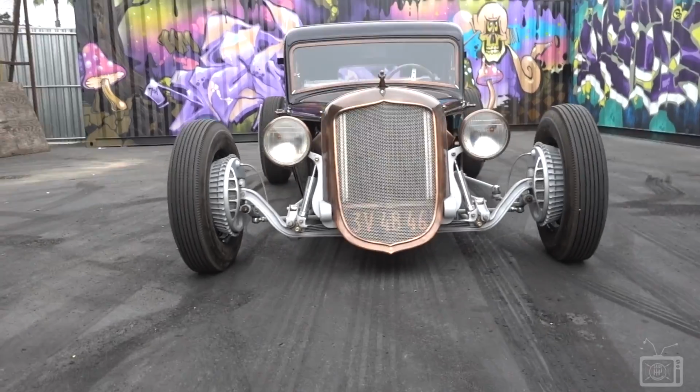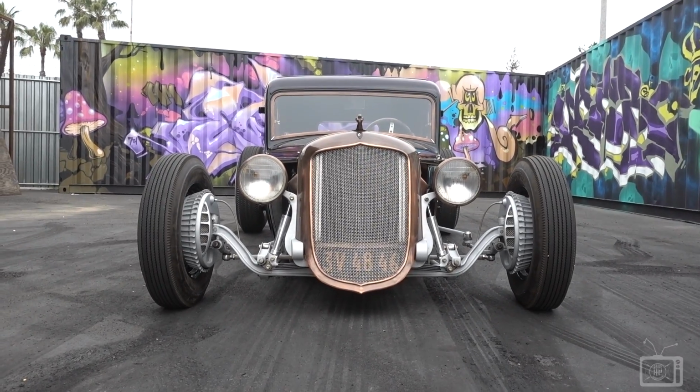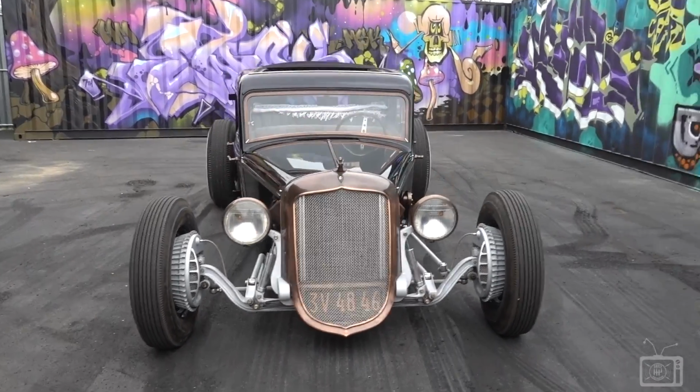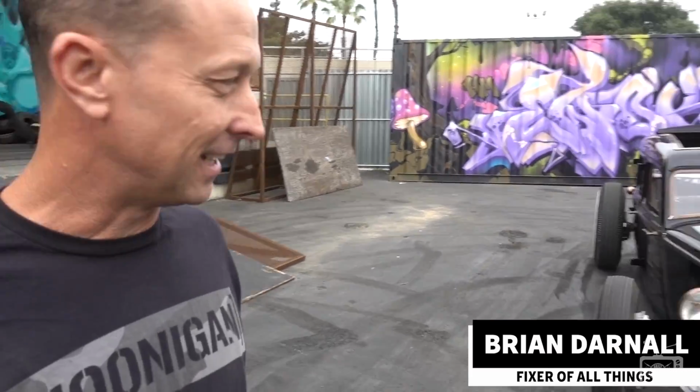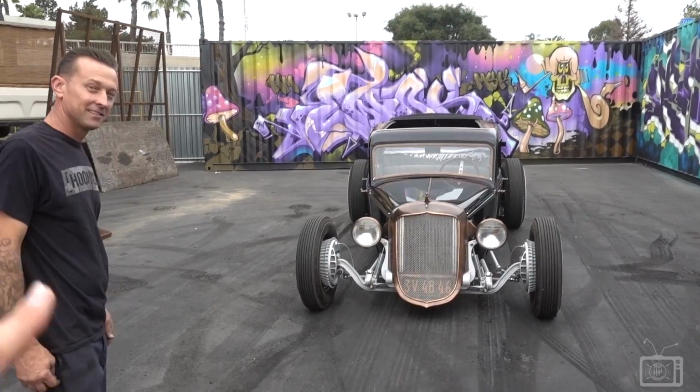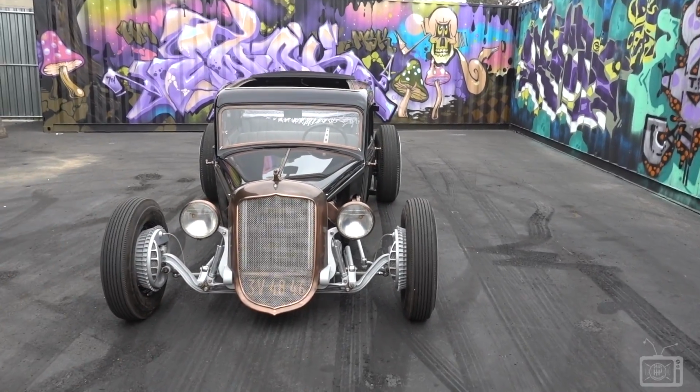Cool. This is the picture I shot when we were at Galpin. Yeah, it looks mean. So killer. Darnall, you like this car? I love this car. It's rad, right? It's too nice to be in our lot. I know you have questions. Well, I think we covered the brakes already, right?